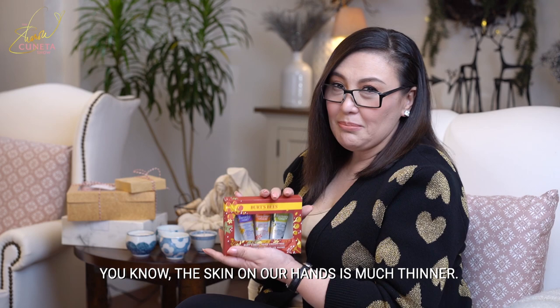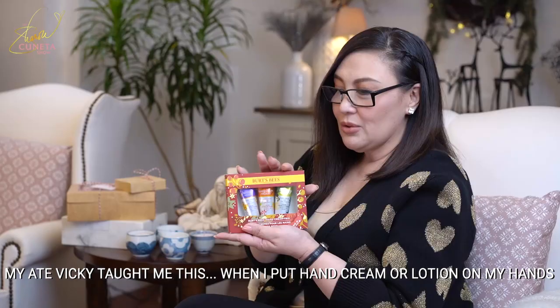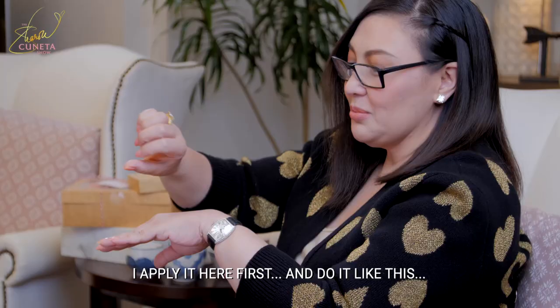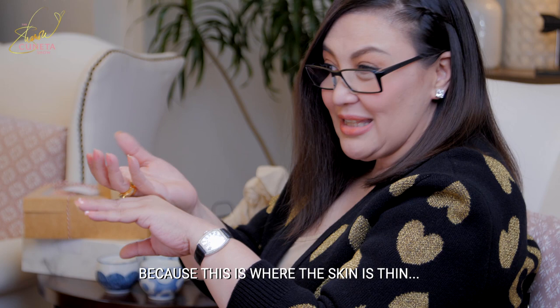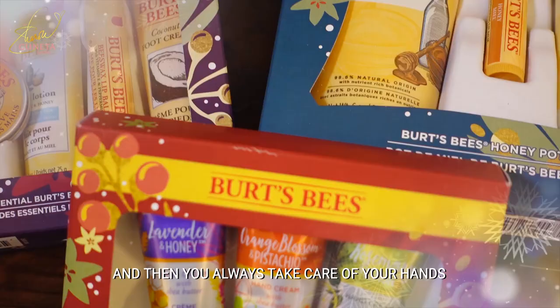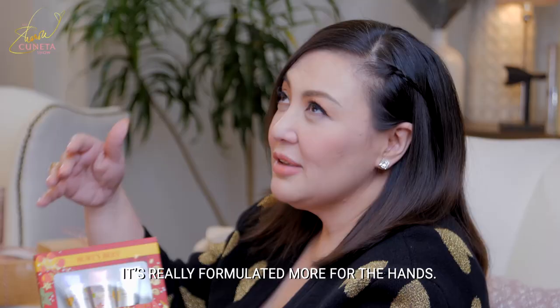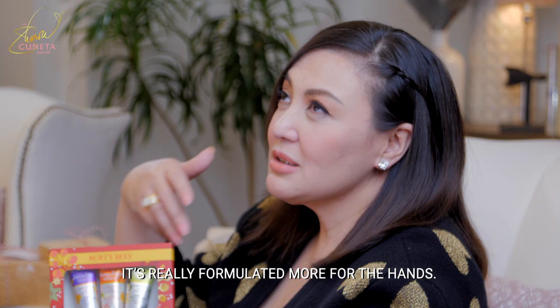Alam nyo kasi, mas parang manipis ang balat natin sa kamay. So, ako when I put on hand cream or lotion, my ate Vicky taught me this. May dito agad, dito, ganyan. Kasi ito yung manipis, tapos fingers, kasi yan yung mabilis na, yung laging natatama ng araw, no matter what you do. And then, you always, you know, take care of your hands. Kaya iba ang regular lotion sa talagang special na cream na ginawa para sa kamay. Because it's formulated more for the hands talaga.